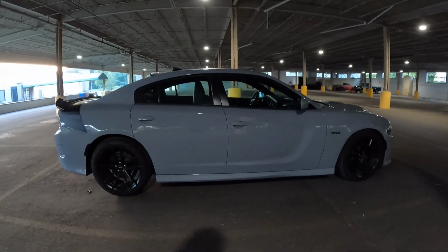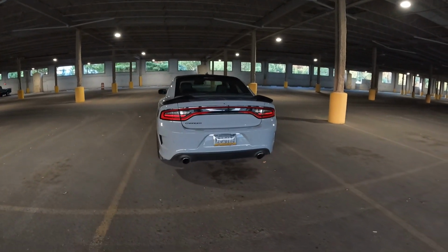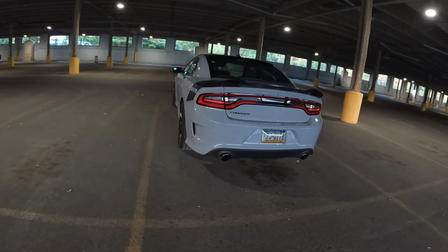Y'all might notice, you can see right through the car. Stay tuned. Friday, fishbowl look going away. Friday I will be getting this bad girl tinted. What did I land on? I think 20 or 25 all the way around, and 35 on the front. I'm gonna make a video about it when I get this car tinted, so y'all don't worry.